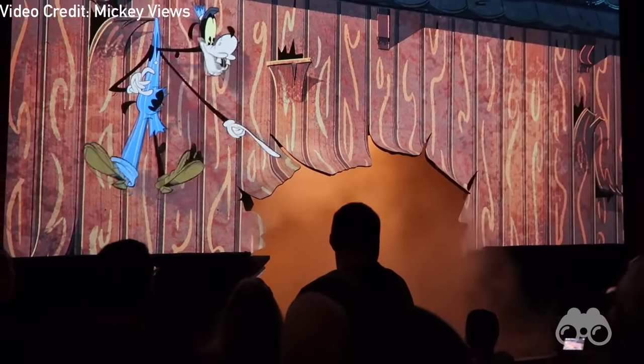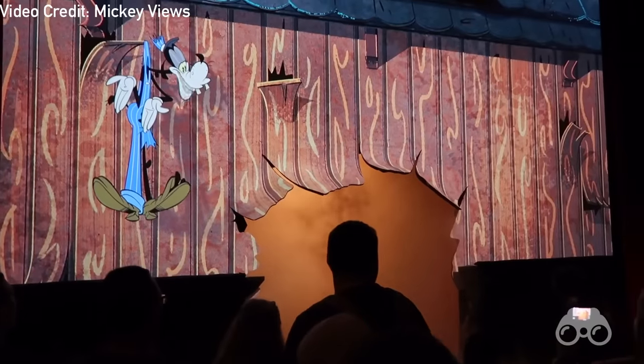For added effect, the flaps on the screen remaining from the damage flip out towards the guests. These flaps are actually much thicker than they appear, which conceals linear servos or some kind of mechanism built into the screen to push on the backside of the screen to cause the flaps to curl.